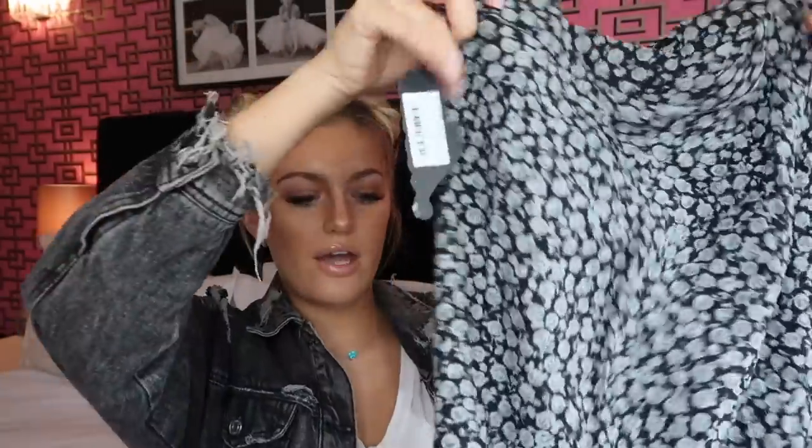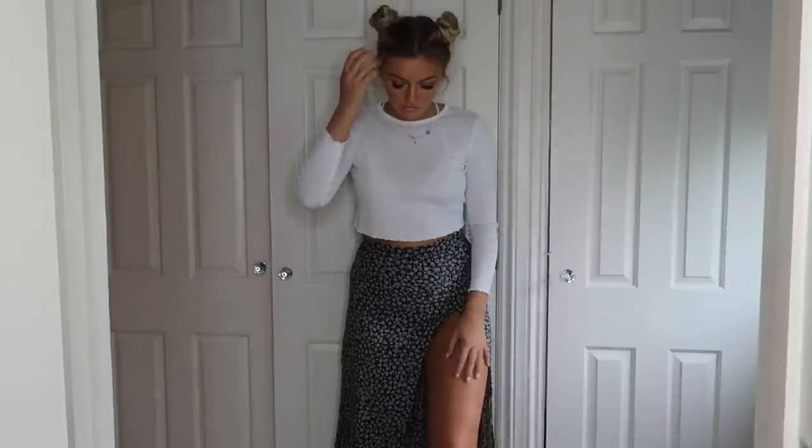Hey guys, I have two more skirts here. I have this maxi skirt, and again, I picked this up in a size medium. Just this ditzy floral print, and it has a split up quite high. I just really like it. Again, it's a muted tone, so even though it's a skirt, you can definitely take this into winter.